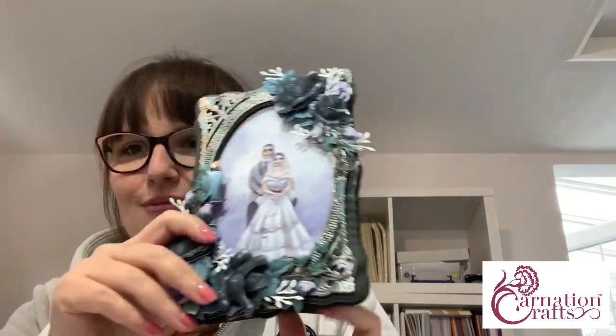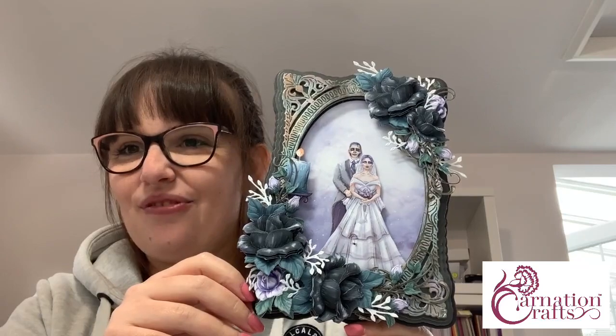Every angle of your card is going to look gorgeous. Also created by Janine. We're just showing you a few examples of how you can use these Halloween vignettes. I love this. There's been so much love for this particular card on our social media pages. This is fabulous, isn't it?